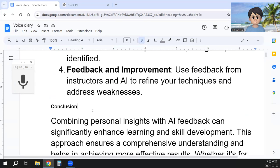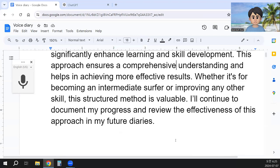Conclusion. Combining personal insight with AI feedback can significantly enhance learning and skill development. This approach ensures a comprehensive understanding and helps in achieving more effective results, whether it's for becoming an intermediate surfer or improving any other skill, this structured method is valuable. I'll continue to document my process and review the effectiveness of this approach in my future diaries.